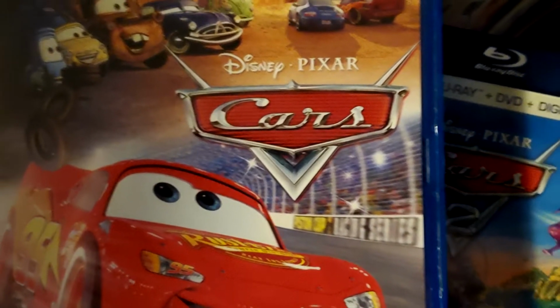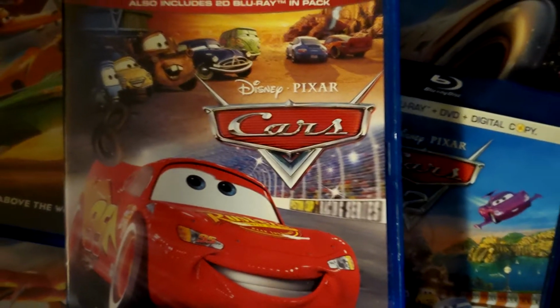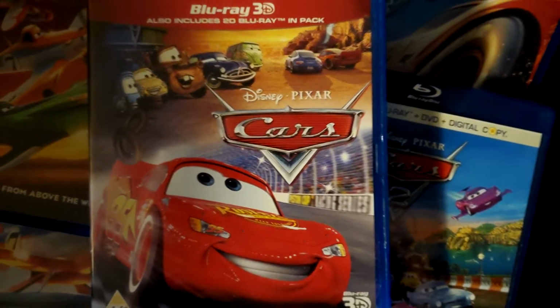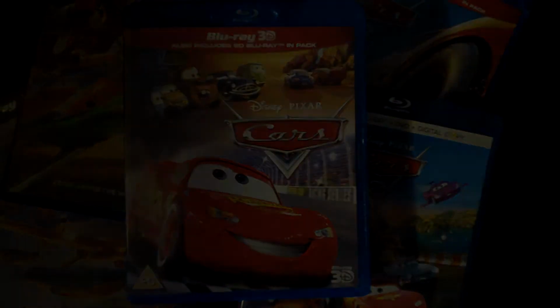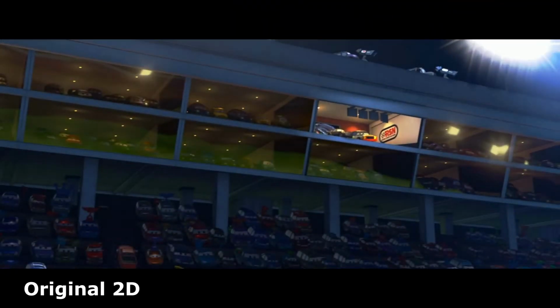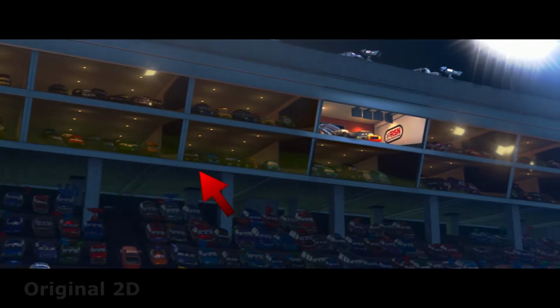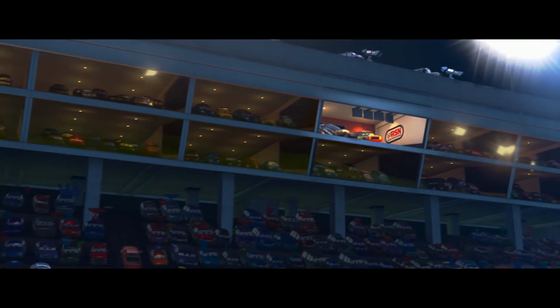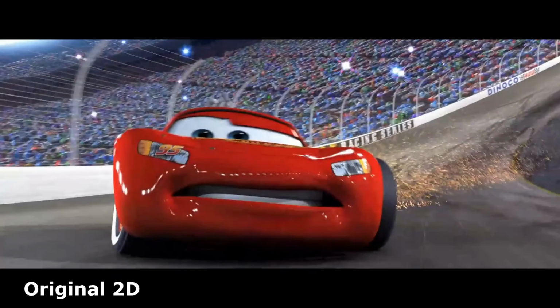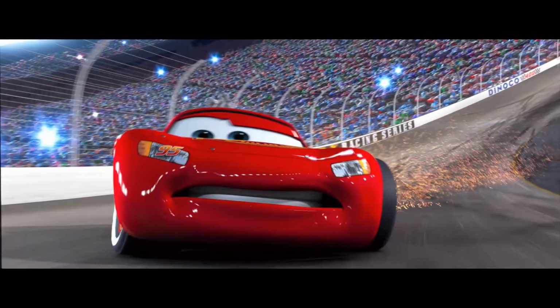Cars in 3D. And I thought, well, this one was not made in 3D. It came out in 2006, a few years before 3D returned to the theaters. So I thought it would be fun to compare the original to the updated 3D version, which came out many years later, in 2013. And I noticed they made several little touch-ups and corrections for the 3D version. So let's see if you can spot them as they come along.